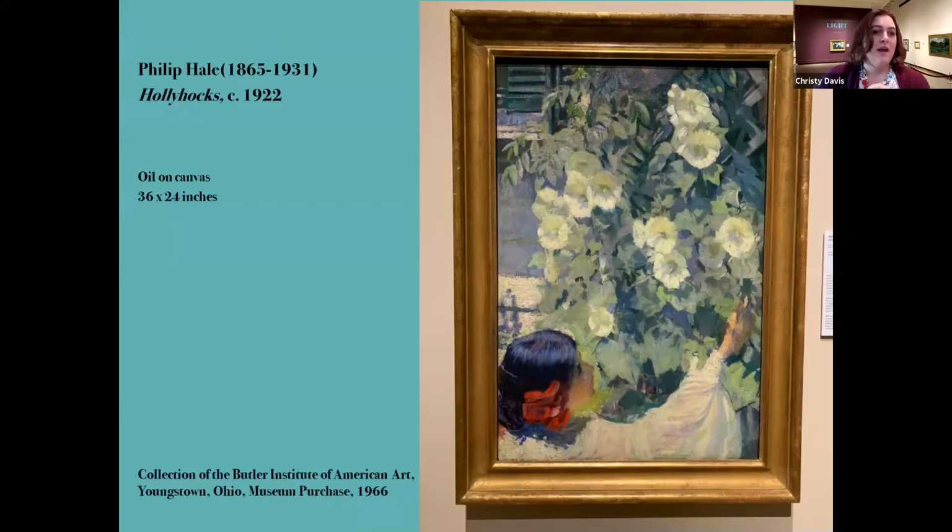So you can see there's lots of white, and you have the greens and a little bit of that shadow play in the hollyhocks, but the predominant color of this is very pale and white. And what stood out to me was the woman's hair.